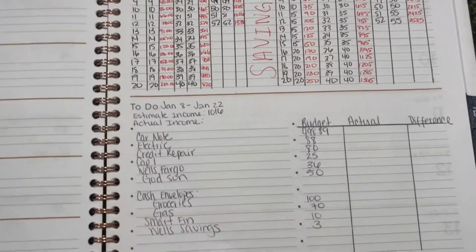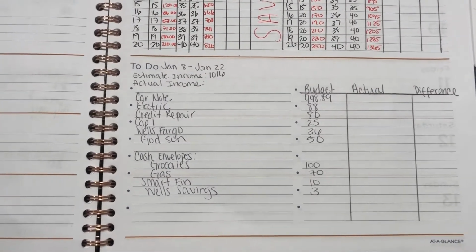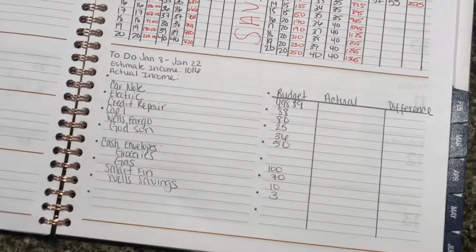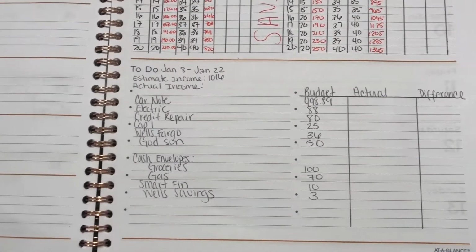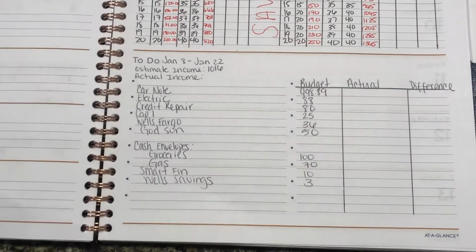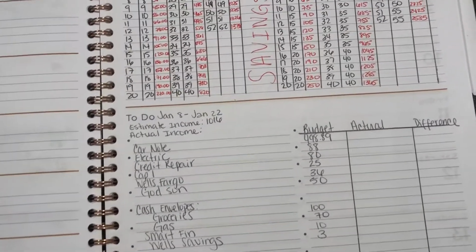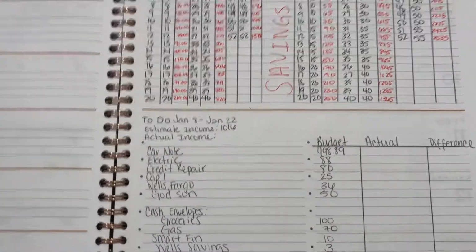Now let's get on into my first half of the month budget, which would be from January the 8th through the 22nd. My estimated income is going to be $1,016 after taxes. And these are the bills that I have to pay. So we have my car note, which is $498.89. My electric bill, which went up this month. I just don't know what's going on, but it's this funky weather that we have here out in Texas. It's going to be $88.